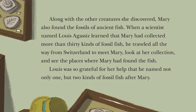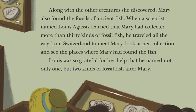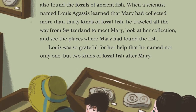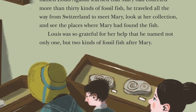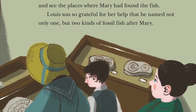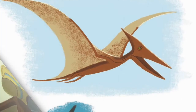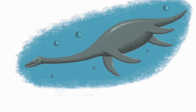Along with the other creatures she discovered, Mary also found the fossils of ancient fish. When a scientist named Louis Agassiz learned that Mary had collected more than 30 kinds of fossil fish, he traveled all the way from Switzerland to meet Mary, look at her collection, and see the places where Mary had found the fish. Louis was so grateful for her help that he named not only one, but 2 kinds of fossil fish after Mary.